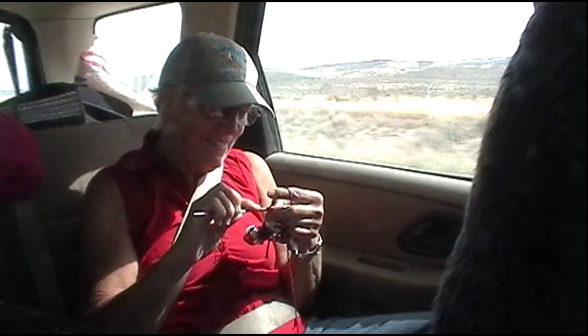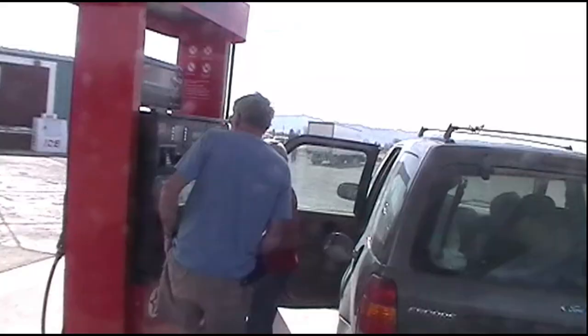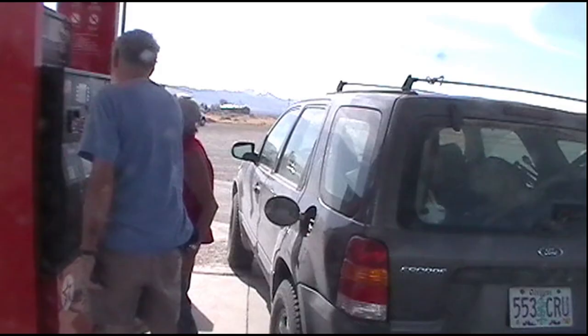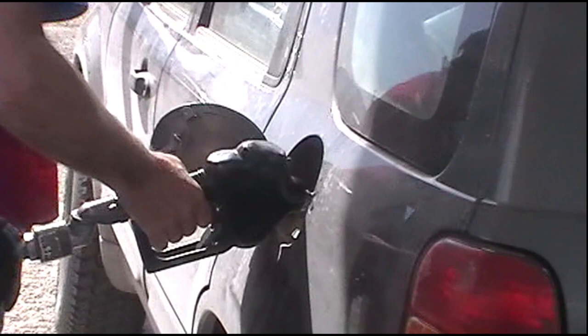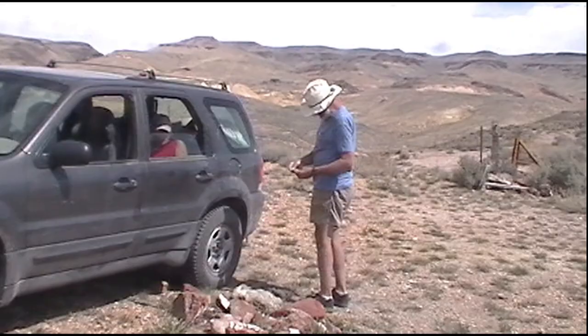When we reach McDermott, our gas tank needle is dipping toward the empty mark, so it's time for us to take on a little gas. That is, if we can figure out how to run this pump. Finally, it decides to start pumping us some gas, so we'll gas up and then head for the petrified wood place.